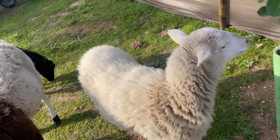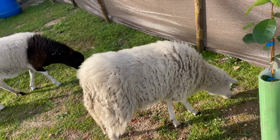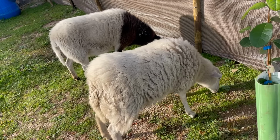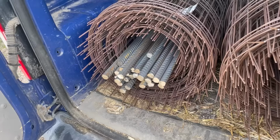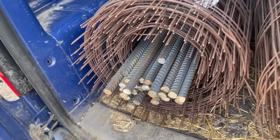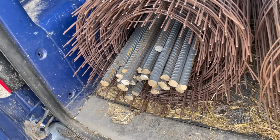You're lucky you just looked at that tree. Not that tree. Yes, the grass next to it. Not that actual tree. The law of physics. What goes in has to come out. Well, I think it's the law of physics.